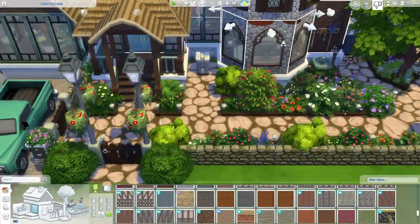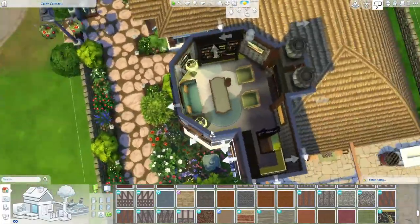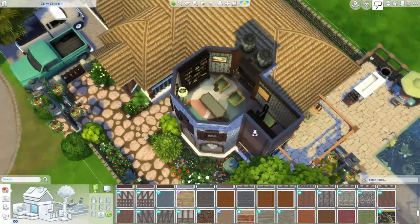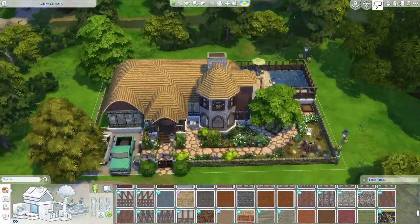Did I do that? You have rugs floating outside the wall. I might have done that. I'm sorry. All right, there you go. Put that back where it presumably belongs.